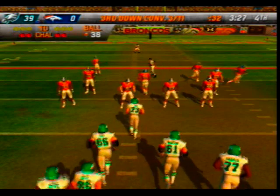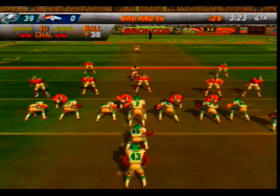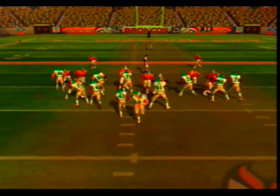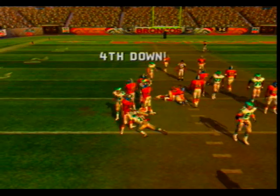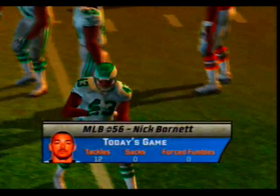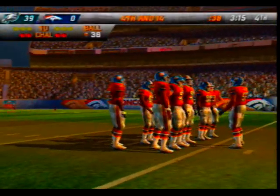Third down, and they'll have to try to get it to the 24-yard line to pick up a first down. The Broncos line up in a 4-3. Receives the handoff. Nick Barnett is in on the play again. And who else could it be? He's been all over the field making tackles. Trying to take time off the clock with the lead.